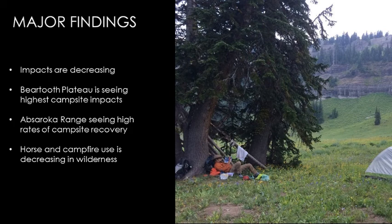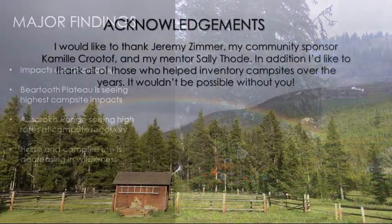So what we're finding is that current Forest Service management, combined with outside recreation trends and education with leave no trace principles, is reducing impacts wilderness-wide, which is really good news. So hopefully the next generation of wilderness rangers won't have to deal with any toilet paper tumbleweeds on the Beartooth Plateau.